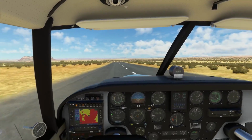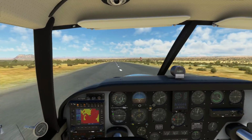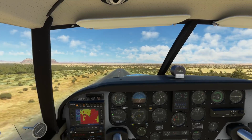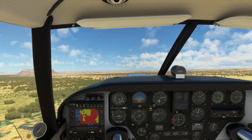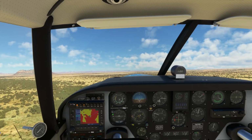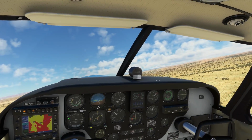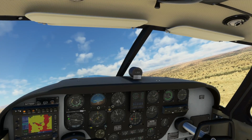Forgot to put that trim back down to neutral. That was a pretty smooth takeoff. I want to climb at about 105. So there's 105 right there. We're starting to come up on the course that we want.